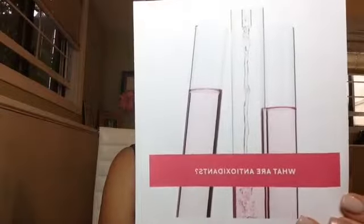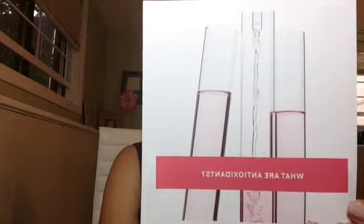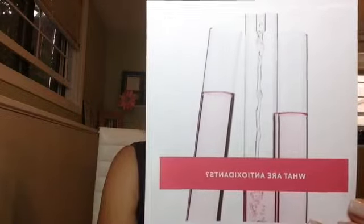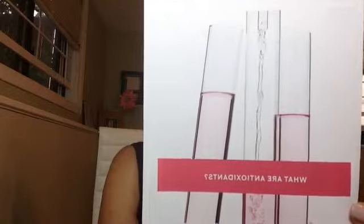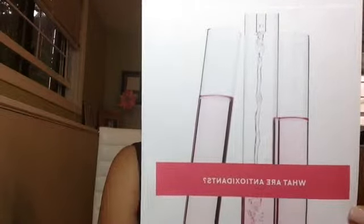So what are antioxidants? Well, antioxidants are free radical defenders. Basically what antioxidants do is they go in and fight the free radicals. So think of the free radicals in your skin as toxins, okay? And so they float around amongst your cells, and so what we need is antioxidants that can go in and kill off the free radicals that are breaking down our cellular structure. So they neutralize the negative effects of the free radicals. Okay, does that make sense? Hopefully this makes sense to you.